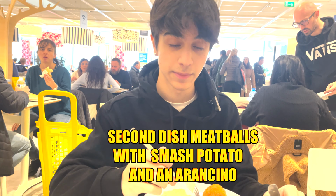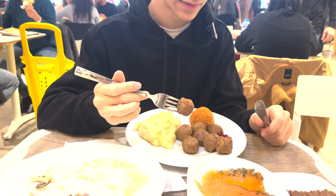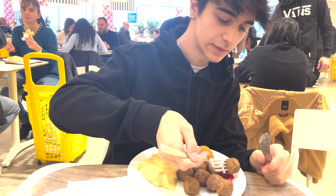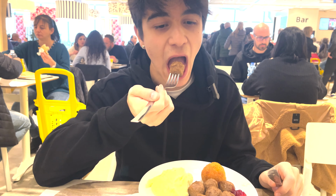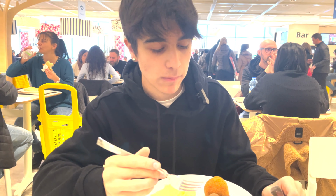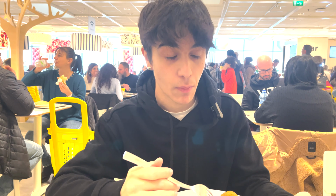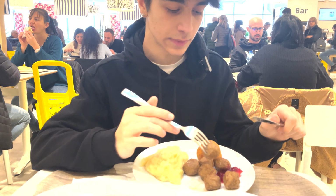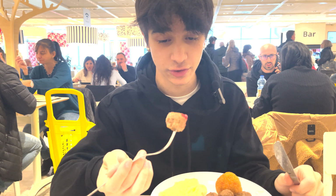Now let's try the meatballs. These are made with cow meat and I choose this sauce that is so strange. Let's try it. This is jam. It combines so well with the meatball. So jam and meat are so good and so delicious.